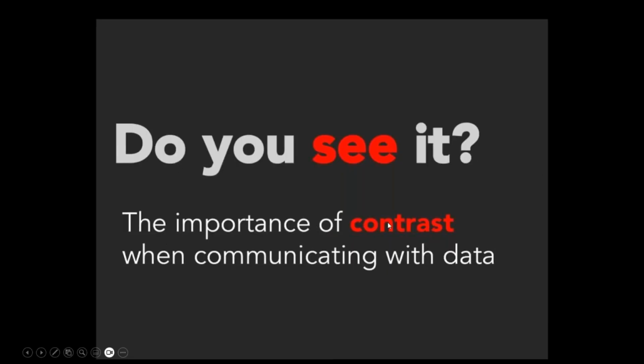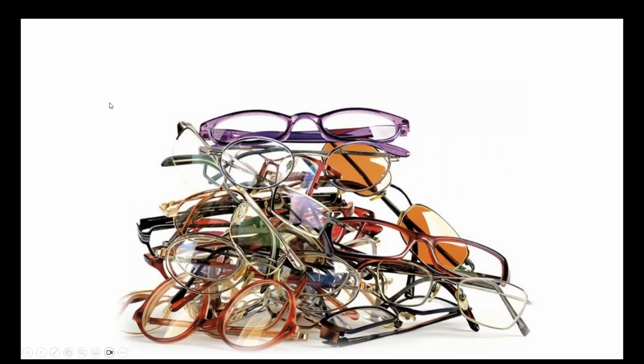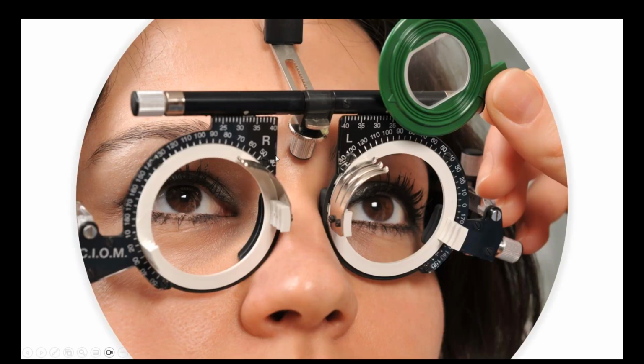So do you see it? The importance of contrast when communicating with data. You've got to get people to see. And the example I always use is with an optometrist. He doesn't give you a pair of glasses and say, "Hey, is this good? You see okay with this? Okay, go on home." No, they say, "Click, click. This is this. Click, click. This is this." So clarity is giving people a side-by-side comparison.